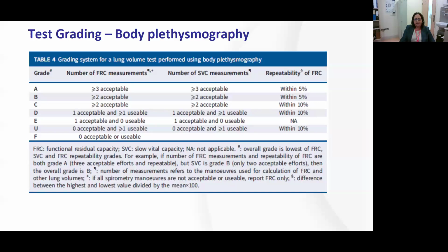This grading system has actually not been validated. We look forward to some publications, some work done on this to validate this process. I haven't had an opportunity to have a look at what was presented at ATS, but I'm hoping that something has been done, because we really need some research to support or even to critically review this proposed grading system. The grading system is based on grades A to E, and then U for usable and F for fail.